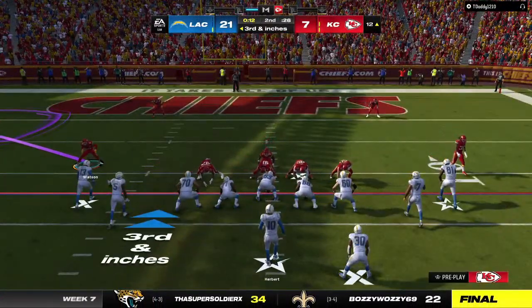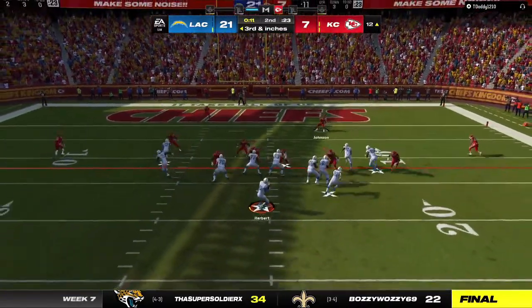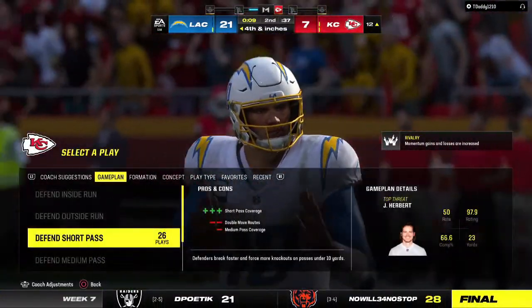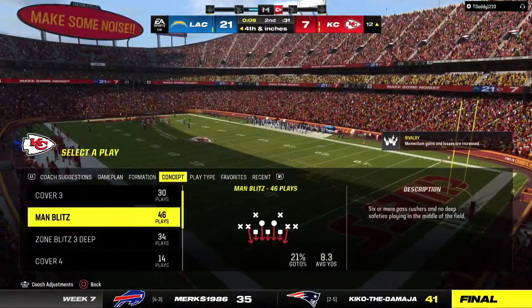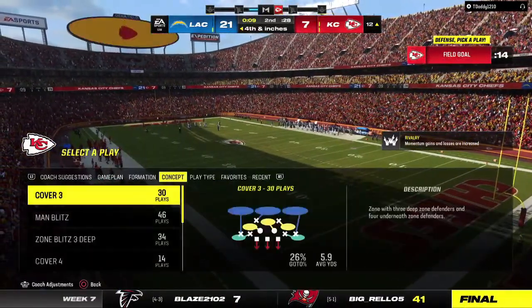An incomplete pass on second down leads us to third and inches. Here's Herbert. That'll be incomplete with 9 seconds now showing on the clock. Sometimes the game is pretty simple. Put a few extra defensive backs on the field, give them nowhere to throw the football, force the incompletion, and get off the field on third down.